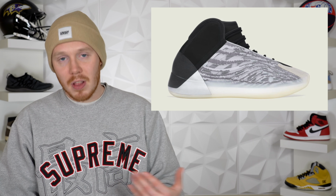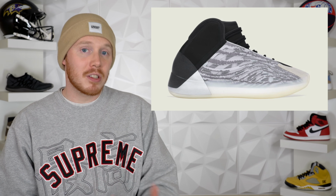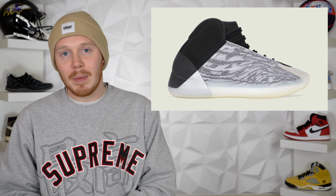This restock is just for the lifestyle version of the Quantums and not the basketball version, and if you missed out on the Quantums the first time around, now you got a second shot. I have no idea how many pairs of this sneaker will be available, but I would expect it to be a pretty limited release, and because it's a limited Yeezy that everyone wants, I definitely think this shoe will sell out.